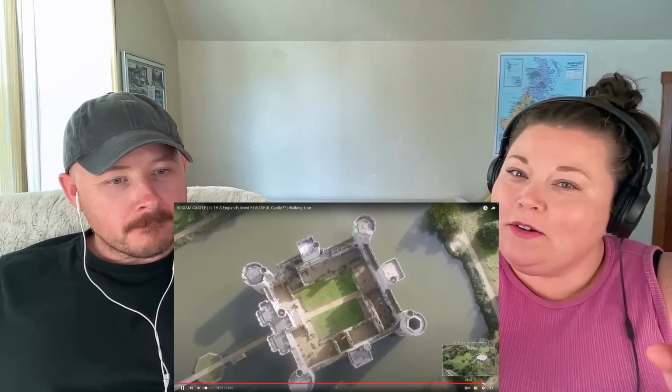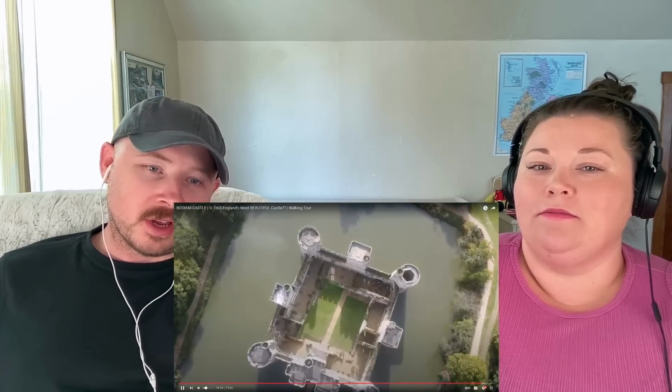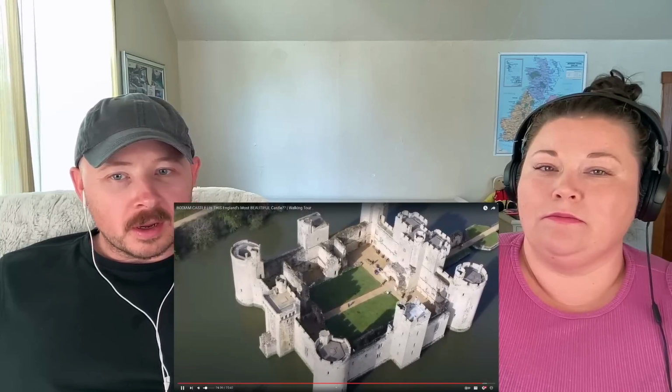Yeah. From above, it looks so skinny. I noticed that. But remember, a lot of this would have been covered. Yeah, covered probably. True. Or the walls would have been built up more. Built up, yeah. That's true. Beautiful, beautiful castle, guys.